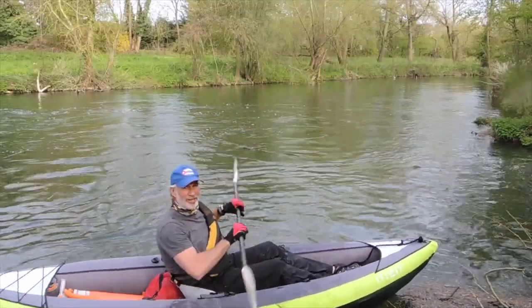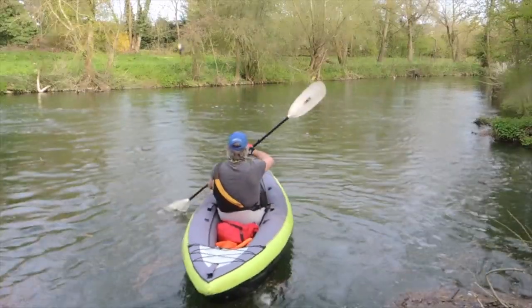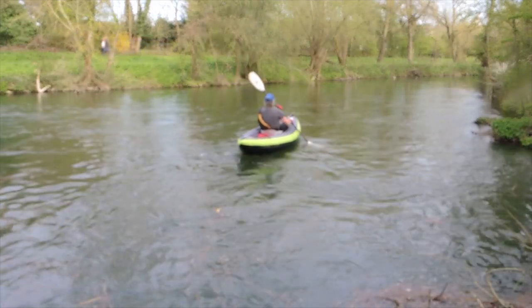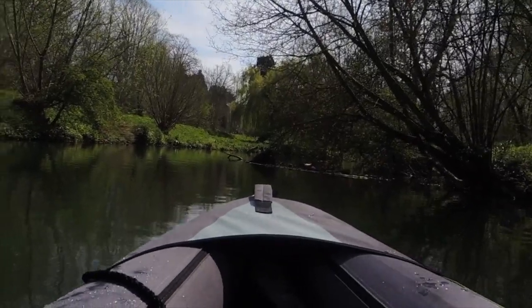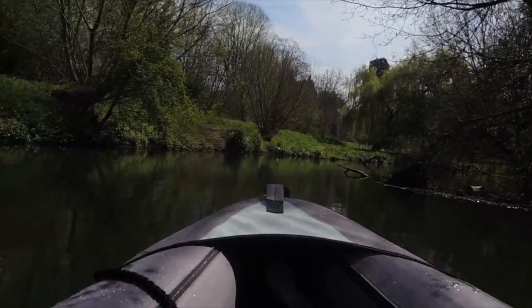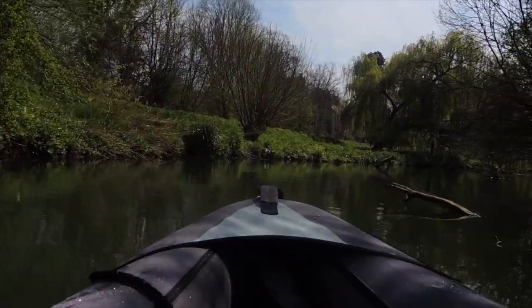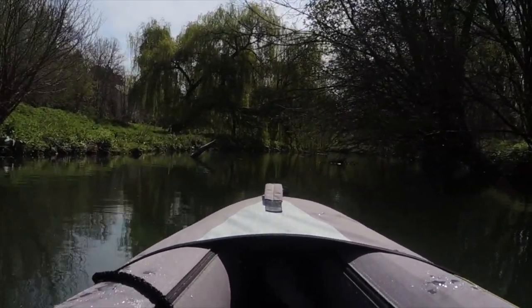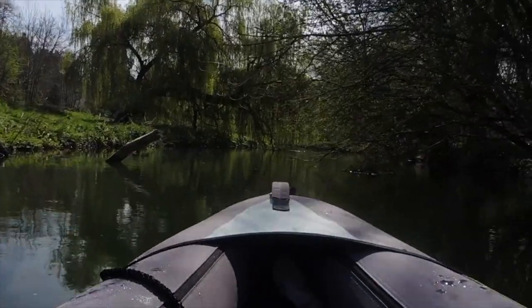Off to Oxford on the River Cherwell. Here we go. The River Cherwell, very small, lots of branches, roots. So the only way to navigate this river is by canoe, kayak, paddleboard, or punt.